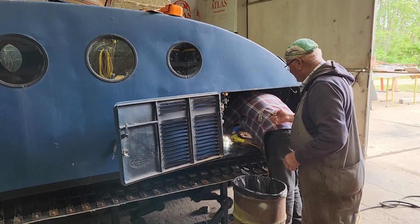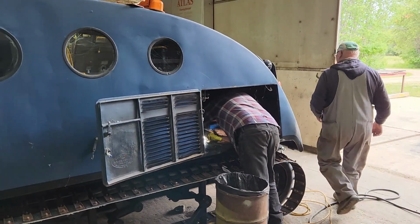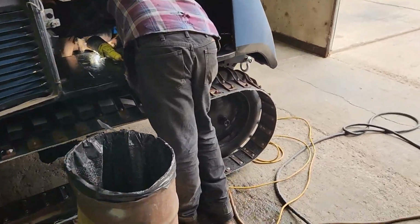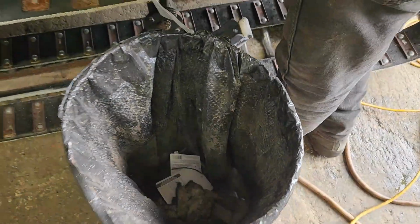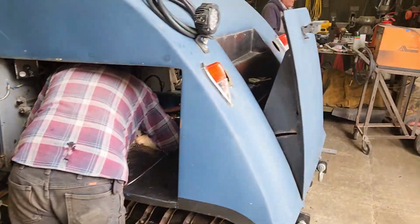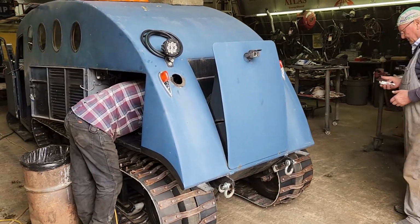Don't save any of this. All in the garbage. So Dad hates these old Mickey Mouse things here too. So this is going to get filled up. There's going to be lots of insulation in there. Dad's seen everything in the shop.